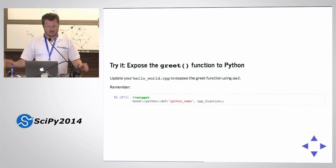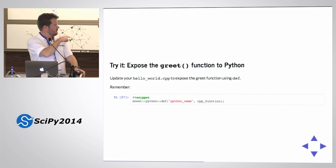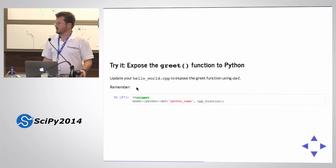So the next obvious step is I want you to expose the greet function. I know some of you have already done that, but go ahead and expose the greet function in the module you just created. All you need to do is use def in principle, unless I've left out key important steps. So give that a shot, and let's see if we can get everybody on the same page again.